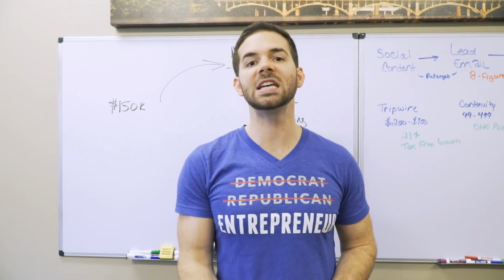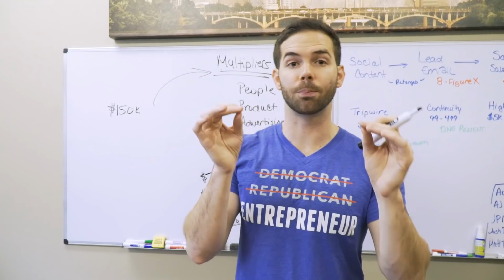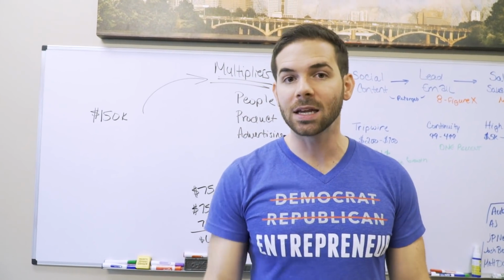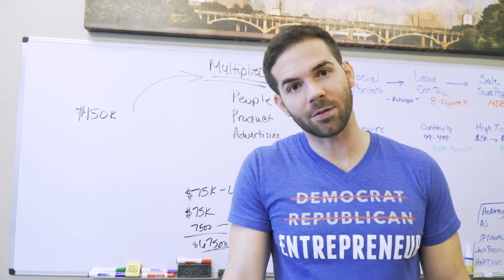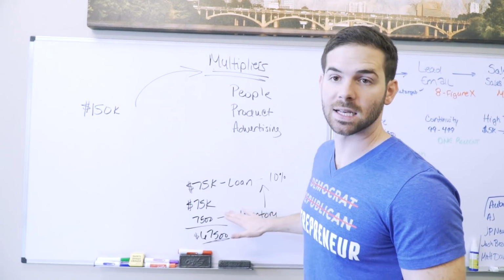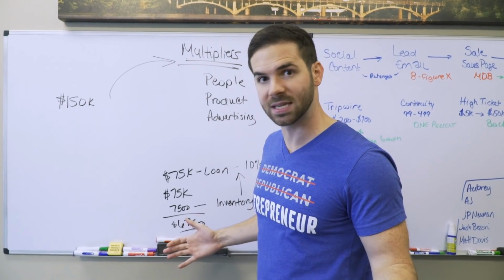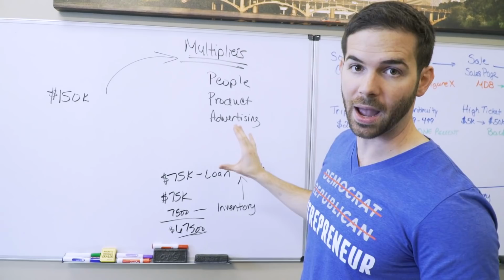But when we're strategically using some smart debt, meaning we can predict the outcome to some reasonable extent, because I know that I can buy this inventory for 75 grand and sell it for 150 grand, if we could do that, then it makes sense to finance it because it drives down our expense by 90%, freeing up the investment into these other multipliers.